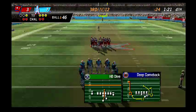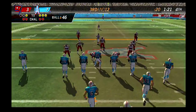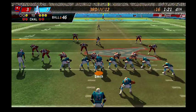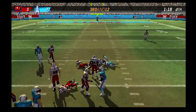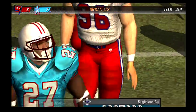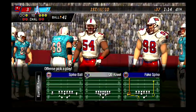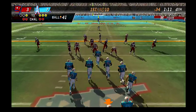Yeah, the rule for the offensive line is once you put your hand down, you can't move until the ball snaps. They give it to the halfback. Lewis comes up to make the play at the 41-yard line. 13 on the play. Now's not a good time to rub it in. First and 10. Ball on the 41-yard line.